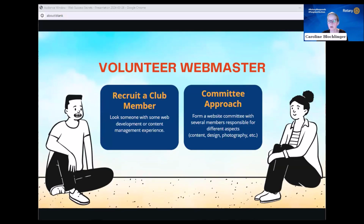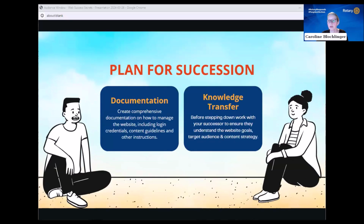Form a website committee with several members responsible for different aspects. I'm talking about content, design, photography, and so forth. This distributes the workload and ensures continuity. Create comprehensive documentation on how to manage the website, including login credentials, content guidelines, and instructions for using the platform. This will be crucial for whoever takes over, plus it assures that your hard work doesn't go to waste. Before you step down, work with your successor to ensure they understand the website's goals, target audience, and content strategy.